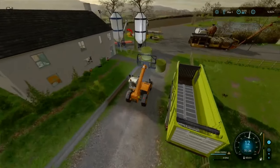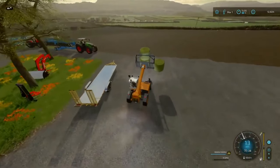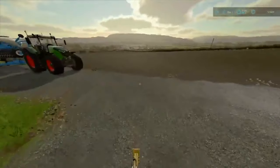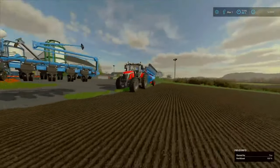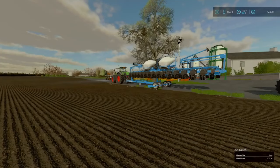Alright then, we have been very busy. A lot more things done off camera, just getting things transferred over. We're down to 12,800, and that's after Sendalon gets back into the black. So, yeah, first of all, got all of our seed and stuff out here ready, because we've got contracts to do. We've got some sowing ones to do, and one planting contract. Do have some fertilizer contracts. If they last long enough and stay there, then yeah, we'll do those, but you never know.